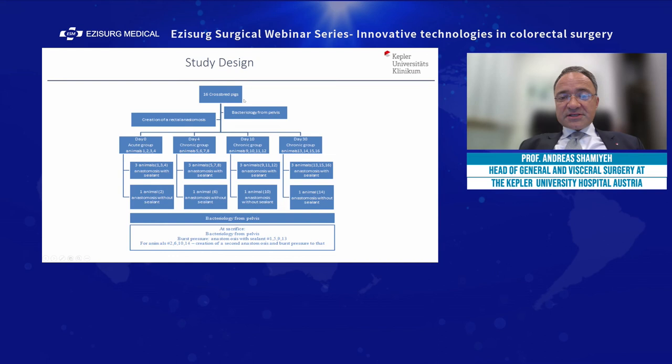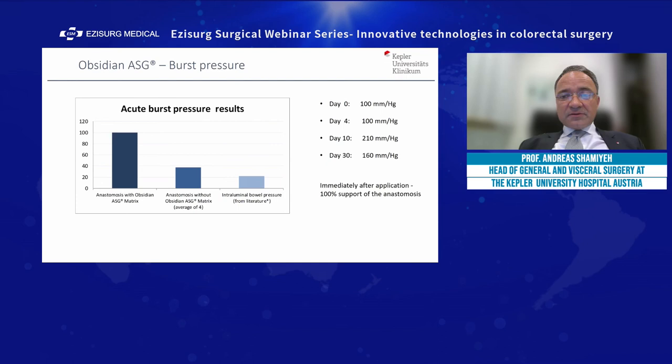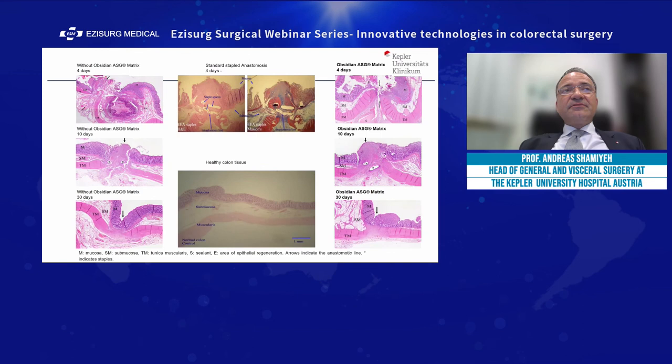We also took bacteriology from the pelvis before the anastomosis and on the day when we sacrificed the pigs. Checking the anastomosis, we found that the bursting pressure is much higher on day 10 and day 30 in the group with the Obsidian ASG than in all the other groups. And we could show that the infection rate, based on the bacteriological examination on the days after the anastomosis, is significantly lower in the group with Obsidian than in the other group.